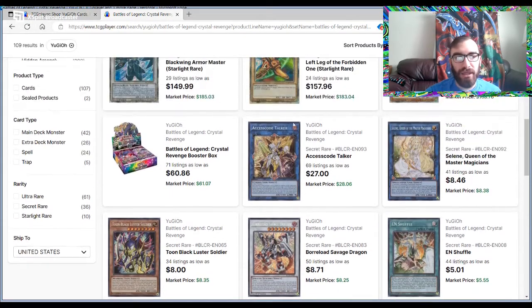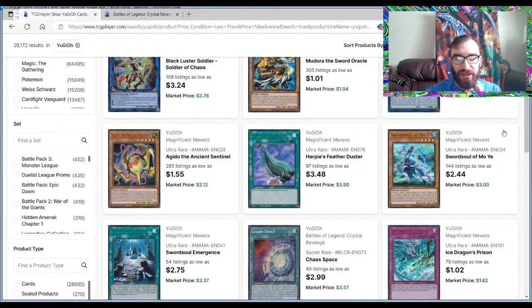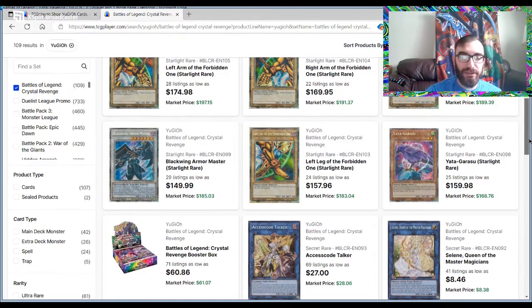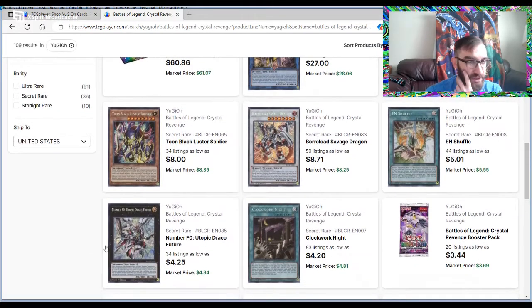That's why when I'm looking at overall Yu-Gi-Oh! $5 or less, I like to look at the best selling, because those are the cards that have the most amount of movement. But when I look at sets specifically, I like to look at high to low. That way I can just scoot all the way down here, find F-Zero Utopic Draco Future, find that that's the first card under $5, and go, okay, every card I'm going to see from here on out is going to be a penny stock, right?